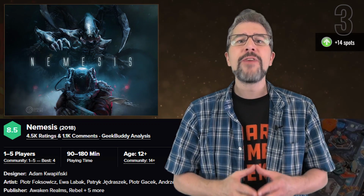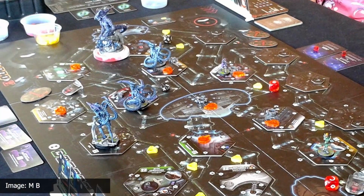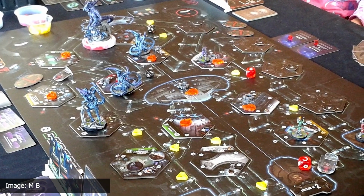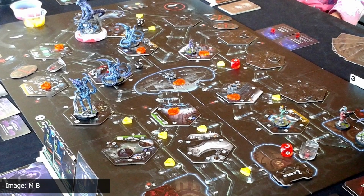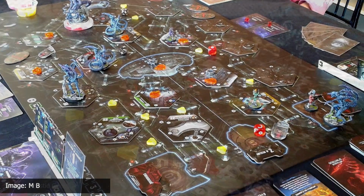Re-emerging on the countdown by clawing up 14 spots, number 3 this month is Nemesis by Awaken Realms, a 1-to-5 player survival sci-fi game where players are woken up from hibernation as a crew of a long-dormant voyaging spaceship. And that is because the emergency procedure states that there's a critical system failure and the spaceship can't continue on its current course. So the goal is that the crew must now find what is causing this failure and fix the situation to safely return back to Earth.